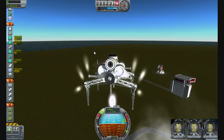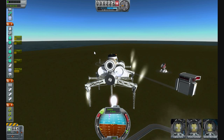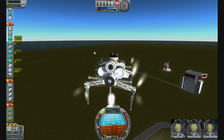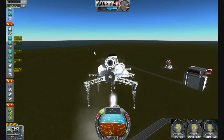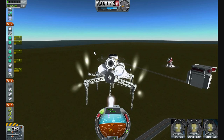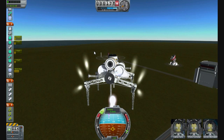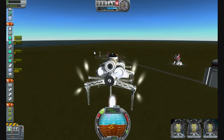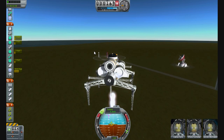Now, funny thing is, that bloody stock one flies way better than this. So, you know, make of that what you will. But then, of course, this monster is insane. How are we doing for RCS fuel? Good. We got tons of fuel. I even stacked four extra half-size tanks to the sides there.